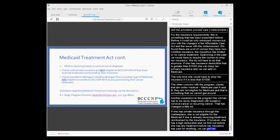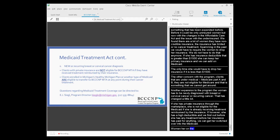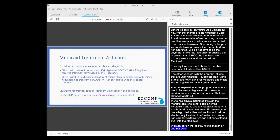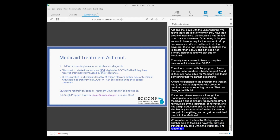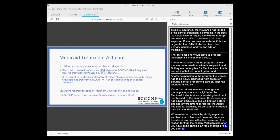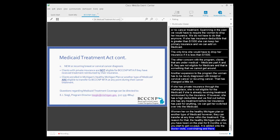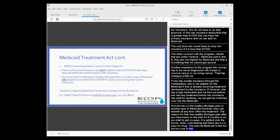Women who are on the Healthy Michigan plan or another type of Medicaid, however, can transfer at any time within their treatment. The reason for that is that on the Healthy Michigan plan, after you've been on the plan for 6 months or so, you start getting copays added on to things like doctor visits. There's cost sharing. I know there are copays for drugs. And our Medicaid, like I said, the special Medicaid, is still fee-for-service, one of the few left. So I don't like to say that too loud. But we have no cost sharing and we have no copayments. And it can start adding up.